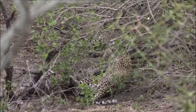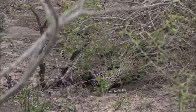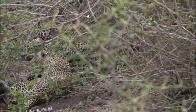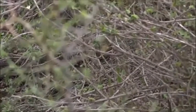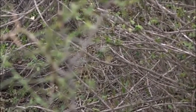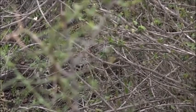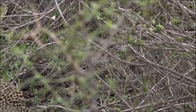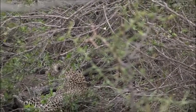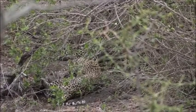Oh, here comes the other one, everyone. Just off to the left. There we go. The other cub. And let's see. That is probably the young female, Osana and... oh, how is... Shongile. Thank you. My pronunciation is terrible. Shongile. And also, with traveling to so many different areas and getting to know different leopards, often I get confused with some of the names.